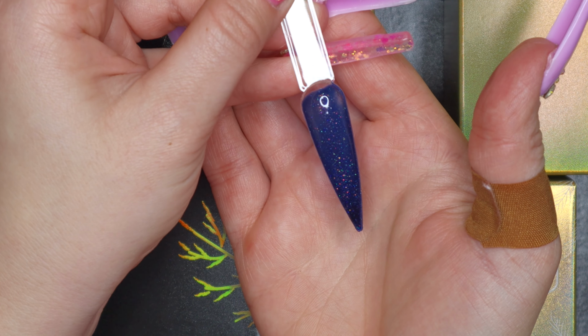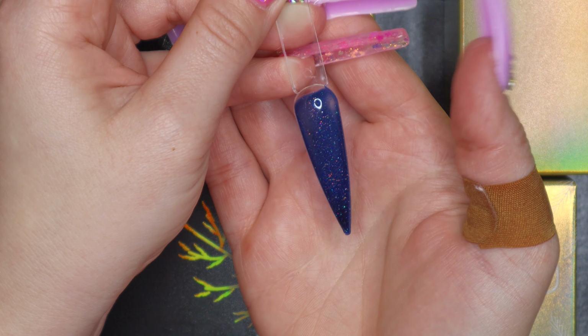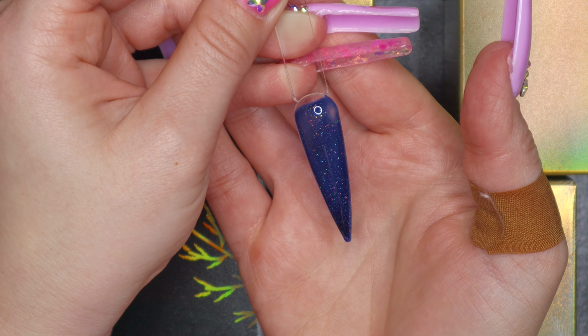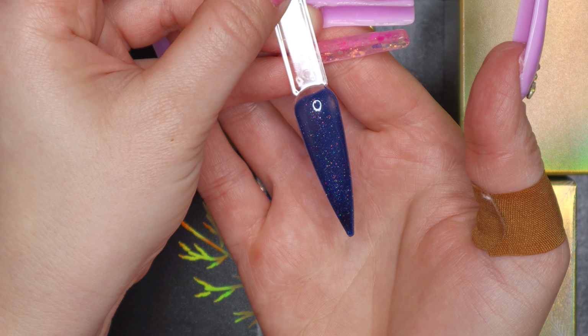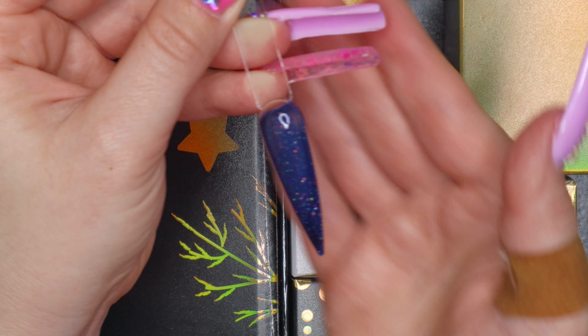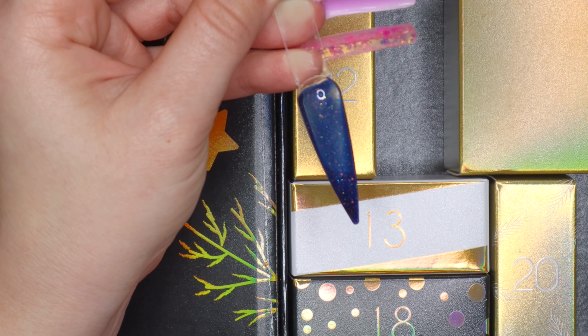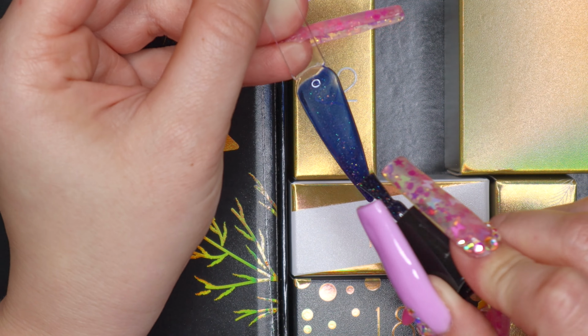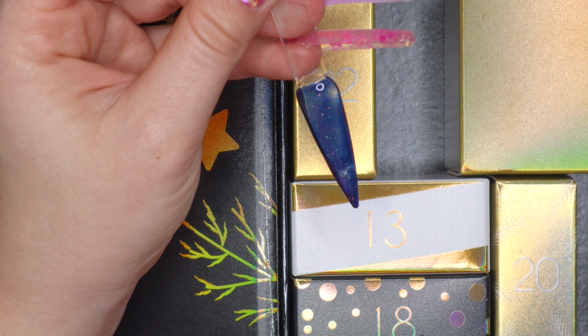But yeah, this color is really pigmented as well. I do need to go in with a second coat. There's a little bit of sheer spots, but it's really not bad. Madam Glam polishes are usually good with just 2 coats, and that's really all you need. It's starting to pool up at the bottom there.